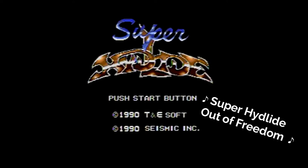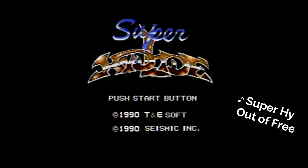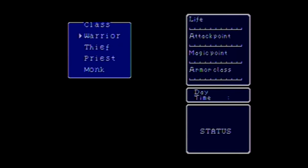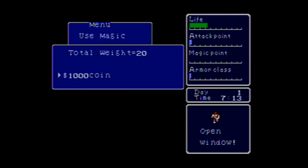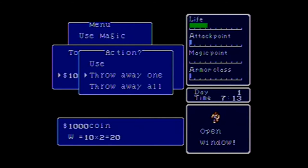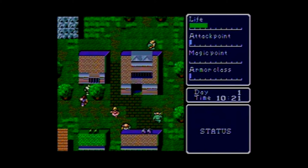Number 11 is, yes, Super Hydlide. It originally received mediocre reviews on its release in 1989, but this game is way ahead of its time. The game is super in-depth, and it is an RPG that's kind of similar to Fallout. You start off by picking your class and reviewing your stats, which there are a lot of. Don't let the lack of visuals dissuade you, because this game has a lot going on underneath.